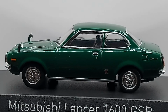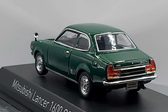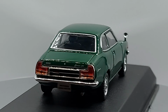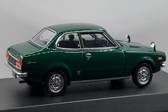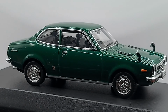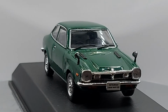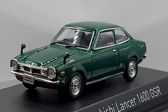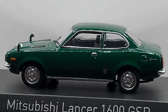GSR. Now, Mitsubishi Lancer, a lot of people around the world are very familiar with the Mitsubishi Lancer from back in the days when they had those racy models that we all like to see from them, like the Mitsubishi, what was it called, the Evolution. But it's not all about only the Mitsubishi Lancer Evolution. Mitsubishi Lancer was a mass-produced subcompact model back in the days for the mass market, and it was a very nice looking Mitsubishi. I really liked them.